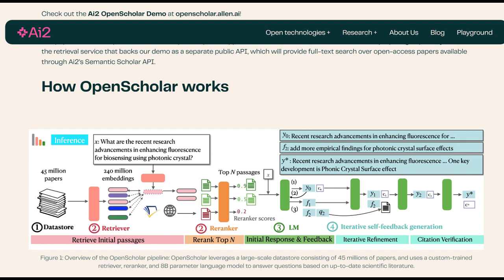I think one of the things that makes OpenScholar so interesting is that it's not just predicting text based on what it's learned before. It's actually connected to a database of 45 million open access papers. So when you ask it a question, it's searching through real-world information, going to those papers to give you the most accurate answer, and it's telling you where it got that information from. It's not just making it up, which we've seen with some of these other AI models.